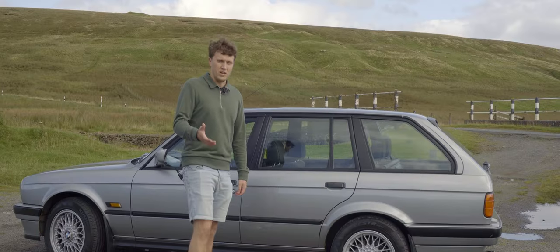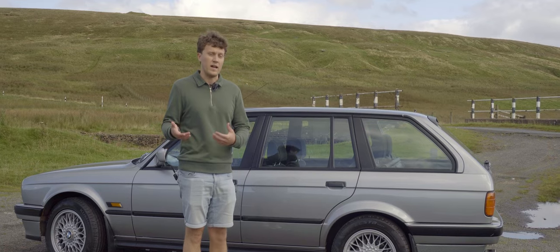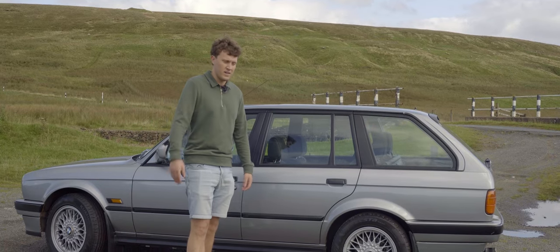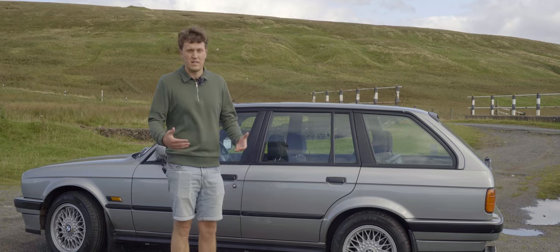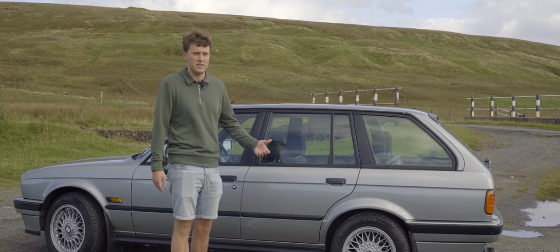Unfortunately, I think the only real issue with cars like this is the government really doesn't take to them lightly in the UK, and they actually tax them at quite a high rate. So the road tax on this is relatively high compared to other cars. It's not absolutely ridiculous, but it's just something you've got to factor in.